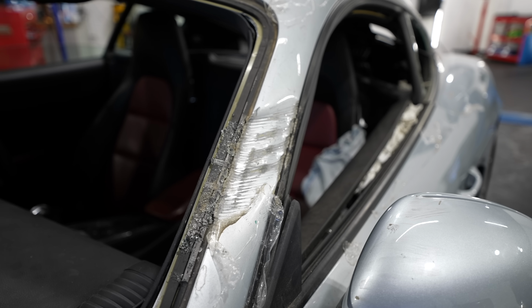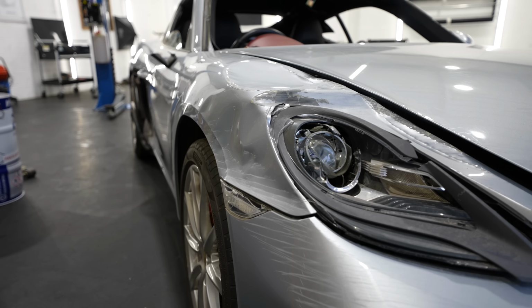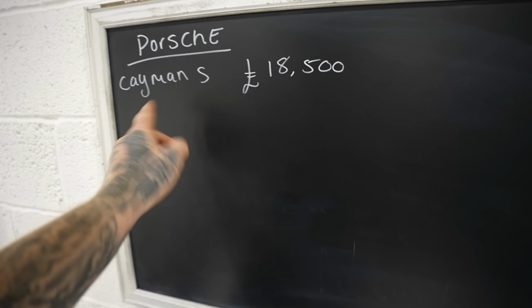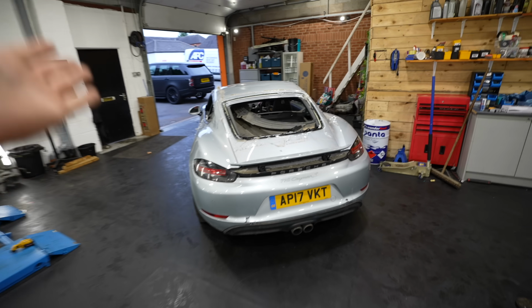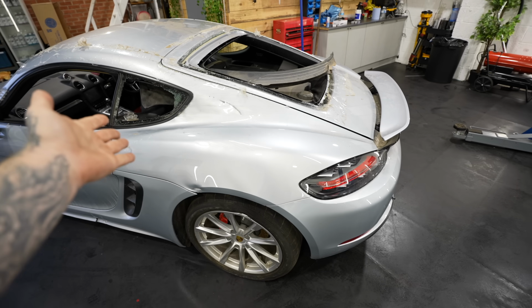Now, in the last video, I explained to you guys that I bought this Porsche from auction and I was the only bidder. This car didn't even meet its reserve price. But at the cost of £18,500, I still don't think it's too bad of a deal. I think it looks a lot worse than it actually is. Well, I hope it looks a lot worse than it actually is.